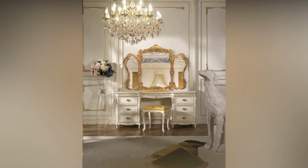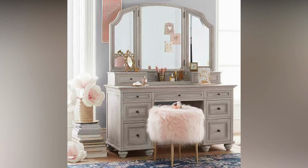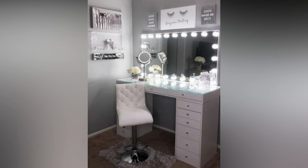Women love to look beautiful, and what they love even more is to look more beautiful, and for this they need to go shopping and visit beauty salons from time to time, but mostly they have a place in the bedroom where they can sit down every morning and enhance their beauty. This is where the girl's wooden dressing table design becomes very useful.